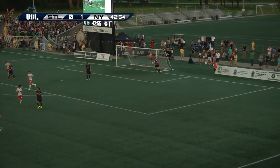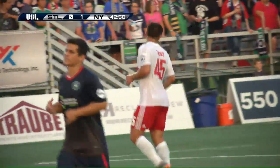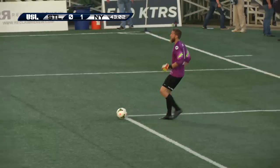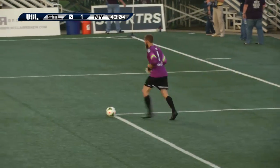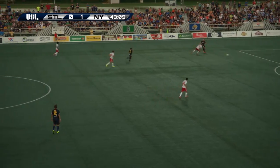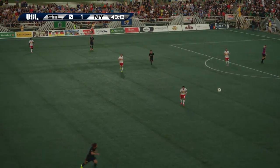That one headed out over the end line. It'll be a goal kick for St. Louis, and I was wondering the same thing, Bill, because I thought it was fairly clean at first glance anyway. Thought more than anything that it wasn't exactly where Pace wanted the distribution, and really it looked to me like Bouchou was just trying to help it along.